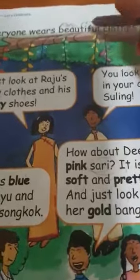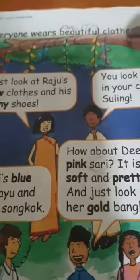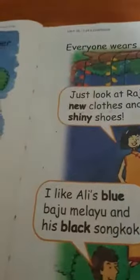Let's continue. Everyone wears beautiful clothes during festivals. Where is the adjective here? Only one. Beautiful. I describe the cloth. How is the cloth? Beautiful. Okay. Tell me, what is the adjective here?